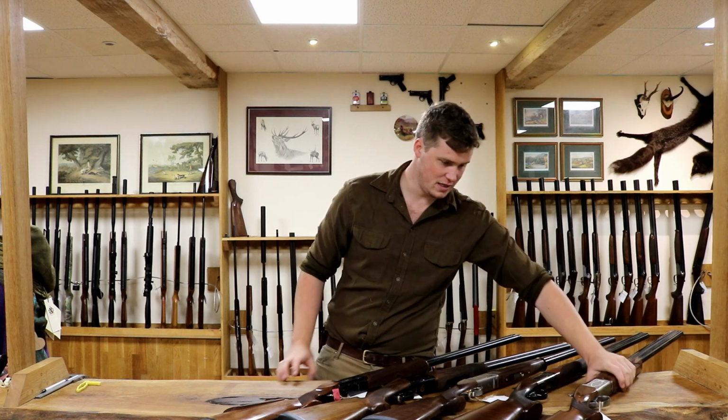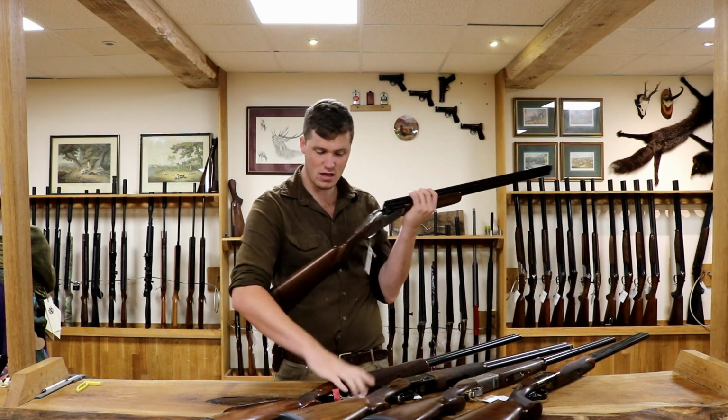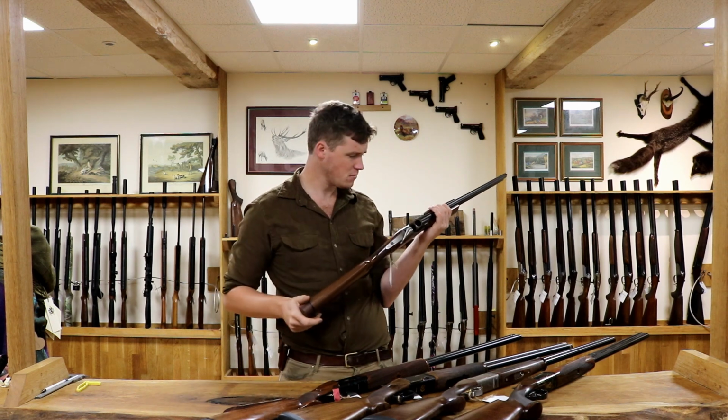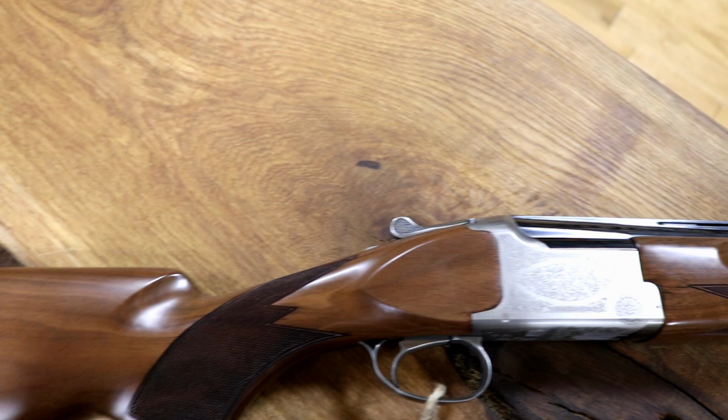Last but definitely not least is this. Yes, it is a trap gun, but then so's this, I suppose. So is the Summit. This is a Miroku Mark 38 trap fixed choke.